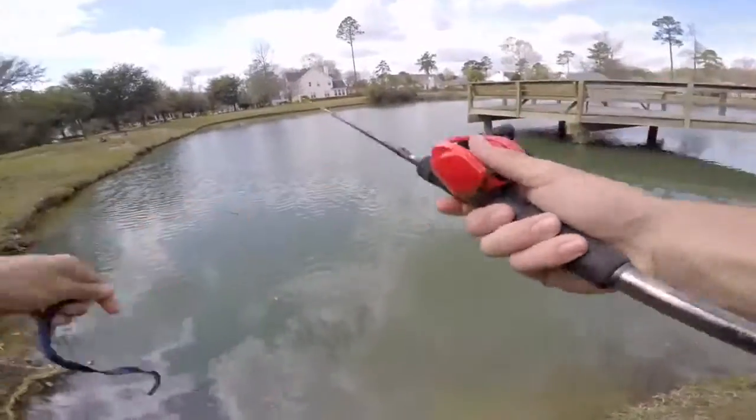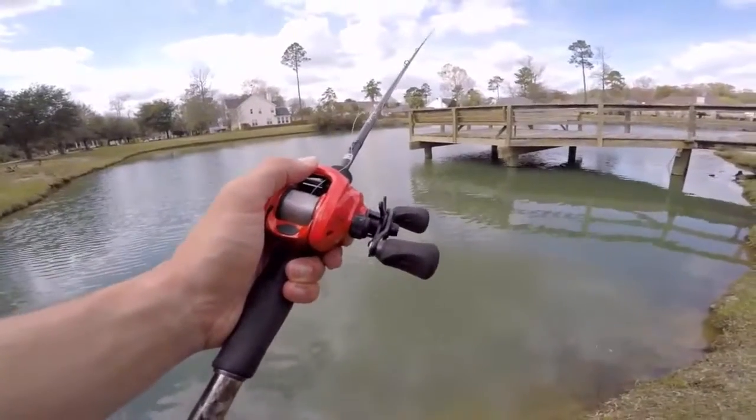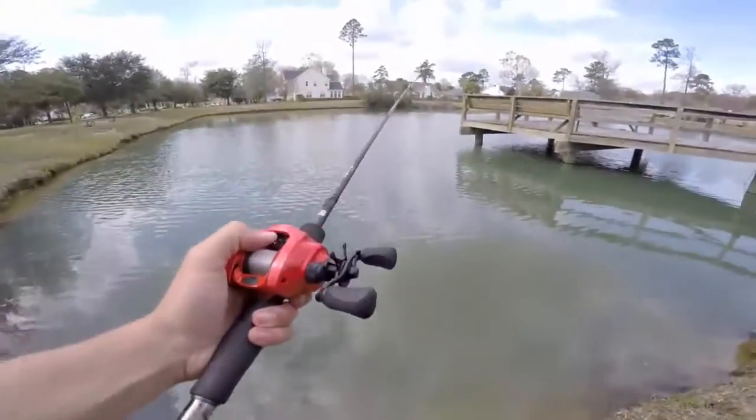Not tell me there's not one under this dock on this hot day. One dock in the whole pond. I love some left-hand skips.